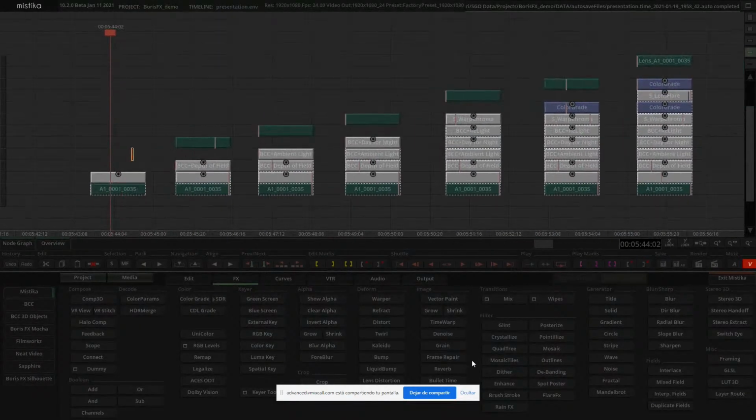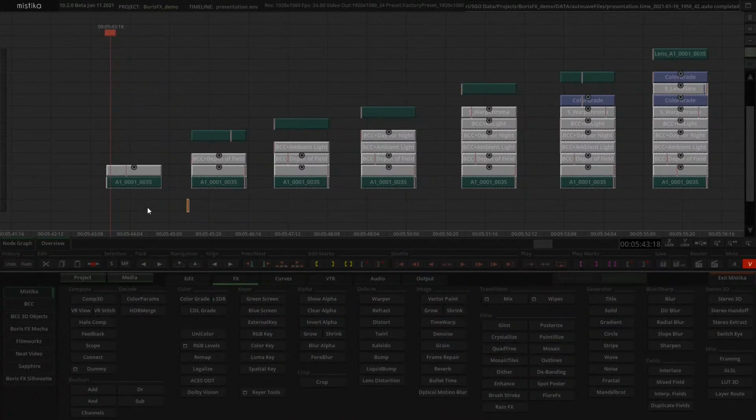All right, I'm going to share my screen so we can see exactly this. So you should now see it. All right. Okay, so in this presentation, we are going to show how to use Mistika in conjunction with Boris FX plugins to create a look, a specific look for finishing tasks, really.